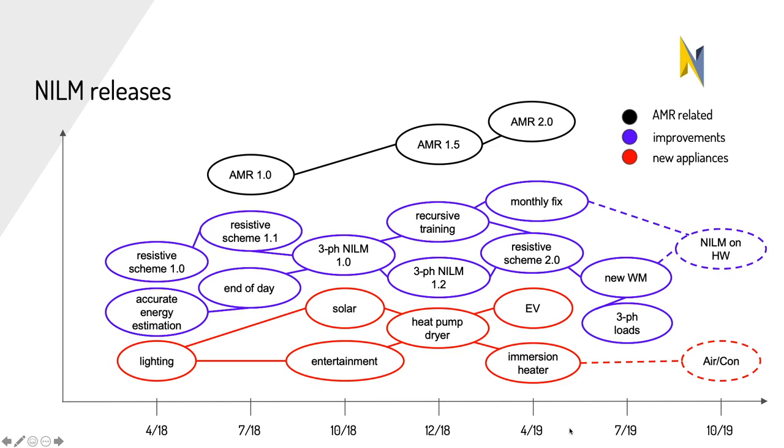But basically, if you look at the releases, we are running every quarter. So every quarter we deploy a new version of our NILM service to all our customers. We have added new appliance models. So we're training new appliances, and we're updating appliances based on insights, operational modes that we get, and new appliances that appear in our customer base. So over time, our solution is improving.